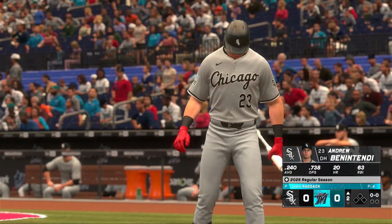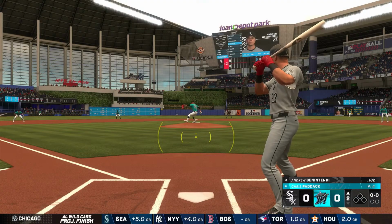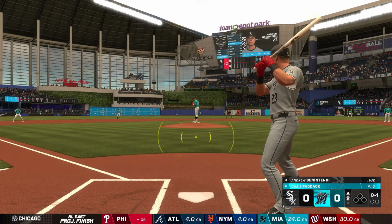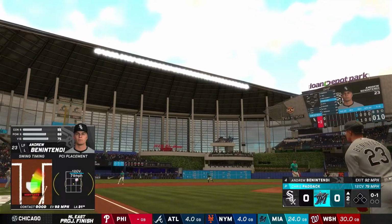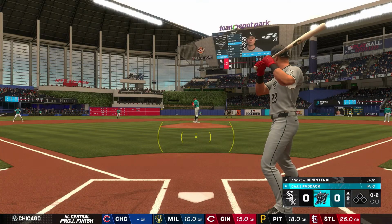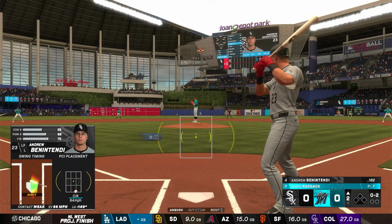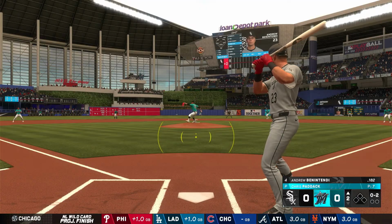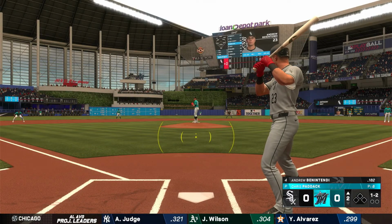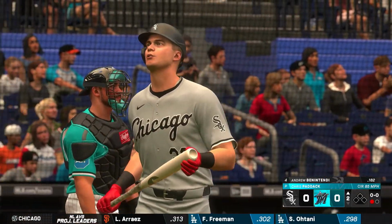Top of the second. Here's the White Sox DH, Andrew Benintendi. Yeah, that's fouled off. That one ripped, but foul. And the 0-2. Stays alive. Outside low, and the count is 1-2. Pulls the string with the changeup, struck him out. Well executed pitch on the outside part of the plate.